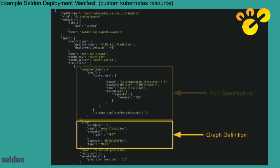Then you have a standard piece of Kubernetes where you put the pod template spec, which is where you define all your standard Kubernetes stuff, like what was the image, what does it require? Does it require GPUs?